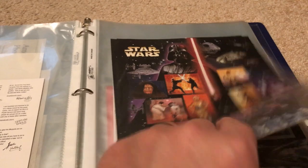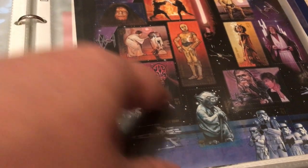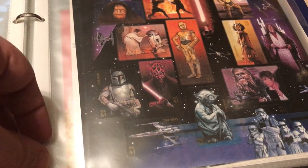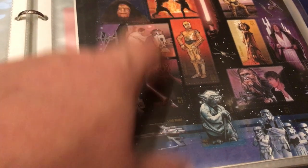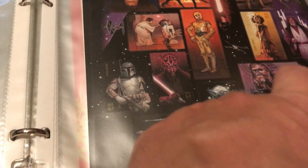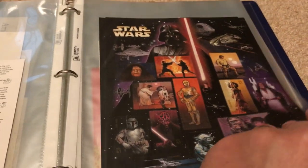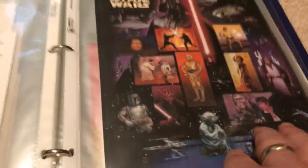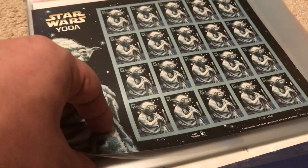Of course, my beloved Star Wars sheet. I think I have two of these, but the Star Wars stamps, all from the prequel trilogy and the 70s and 80s trilogy. You know, we've got Boba Fett, Darth Maul, Yoda, an X-Wing, Stormtroopers, Han and Chewie, Queen Amidala, Obi-Wan, Luke, the Falcon, and the duel between Anakin and Obi-Wan, the Emperor. Just a really cool set. But if that isn't enough, there's a set of just Yodas, and it's very similar to this Yoda here. It's almost like the same stamp, but they gave us a whole sheet of just Yodas. 41 cents.